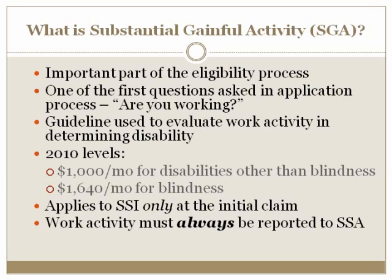For 2010, the SGA level for disabilities other than blindness is $1,000 a month, and this is gross. So basically, if you can work and gross $1,000 a month, we would not consider you disabled. If you have blindness as your disability, you can earn up to $1,640 before SGA is an issue.